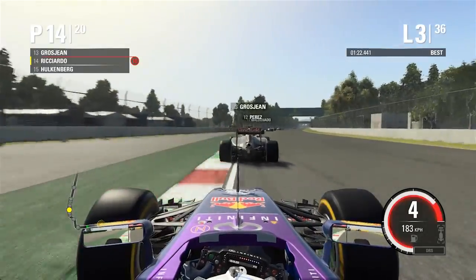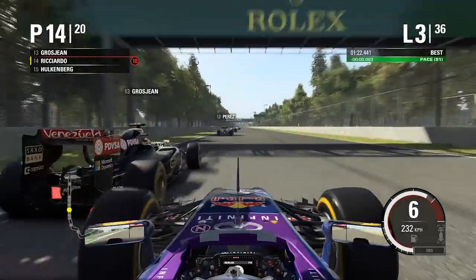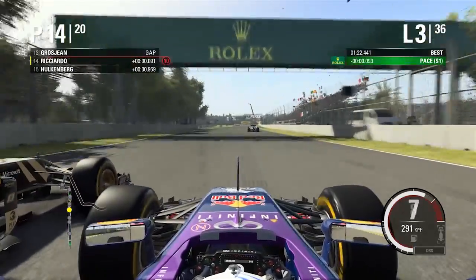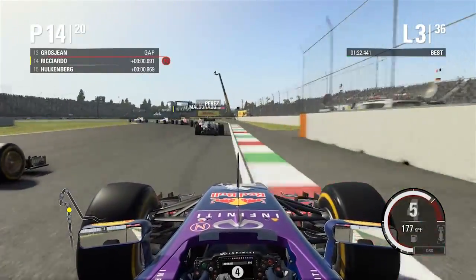Once again on the exit of turns 1, 2, 3, we're on the back of Grosjean. We're going to do the exact same thing as we did with Carlos Sainz as we go around the outside now into turn number 4. Can we possibly line him up for a move here?